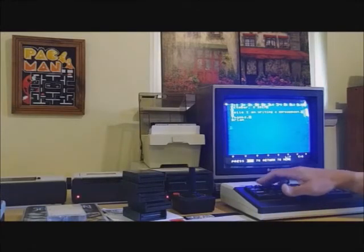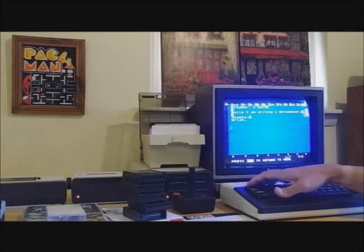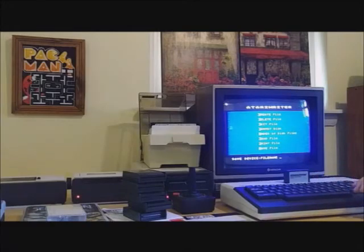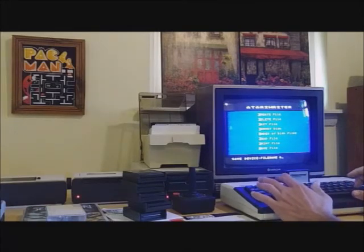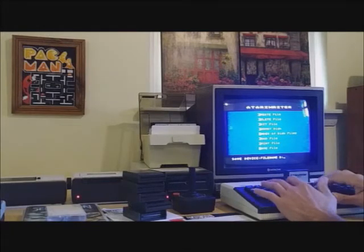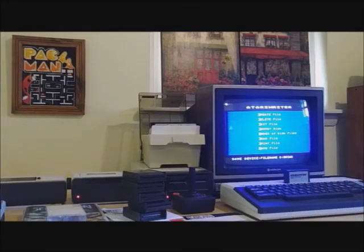There we go. And now that we're done with that, we can save that. There we go. Now let's save my little file to the disk drive.